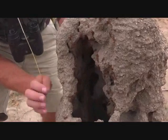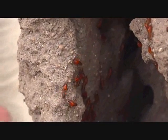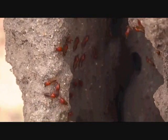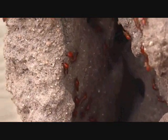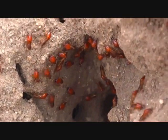So have a look at them. I'm now tapping lightly on the termite mound. You can see them shaking their head. I'm now going to blow. And these are all soldiers that are fairly young. They're expendable. Cannon fodder, I think, is a word that I'd like to use. The older soldiers, they can be up to 5 years old, are really enormous.